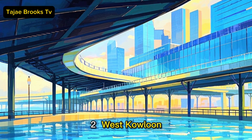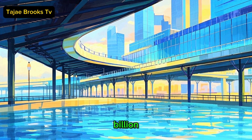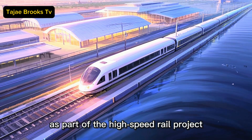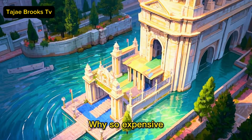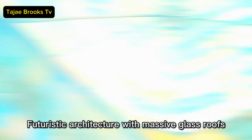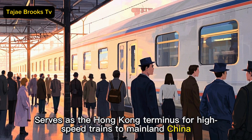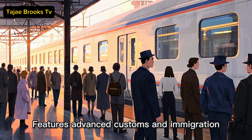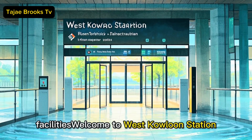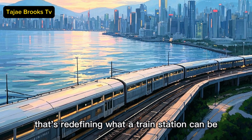2. West Kowloon Station, Hong Kong. Cost $10.8 billion as part of the high-speed rail project. Why so expensive? Futuristic architecture with massive glass roofs serves as the Hong Kong terminus for high-speed trains to mainland China. Features advanced customs and immigration facilities. Welcome to West Kowloon Station, Hong Kong's architectural marvel that's redefining what a train station can be.